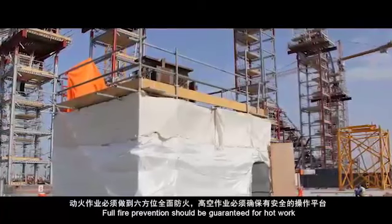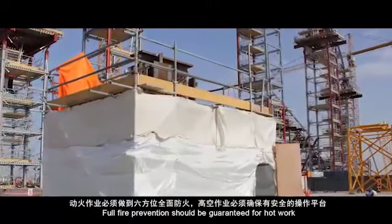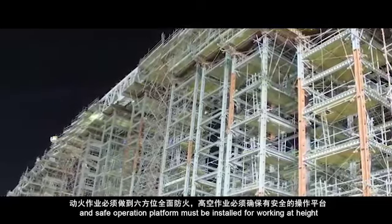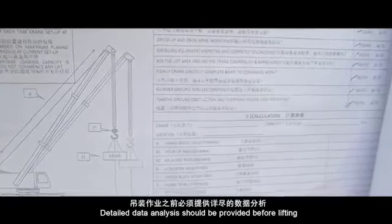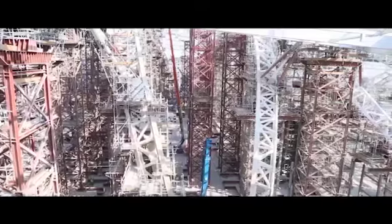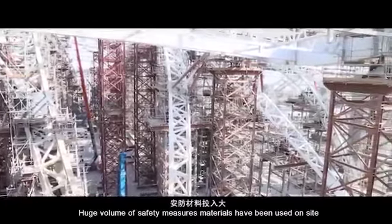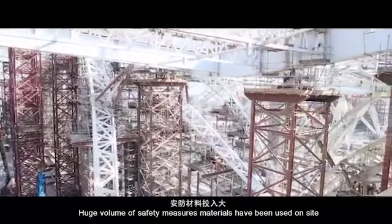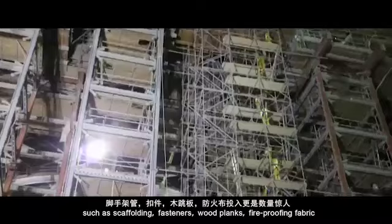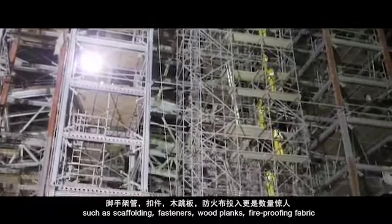Full fire prevention should be guaranteed for hot work, and a safe operation platform must be installed for working at heights. Detailed data analysis should be provided before lifting. A huge volume of safety measure materials has been used on site, such as scaffolding, fasteners, wood planks, fireproofing fabric.